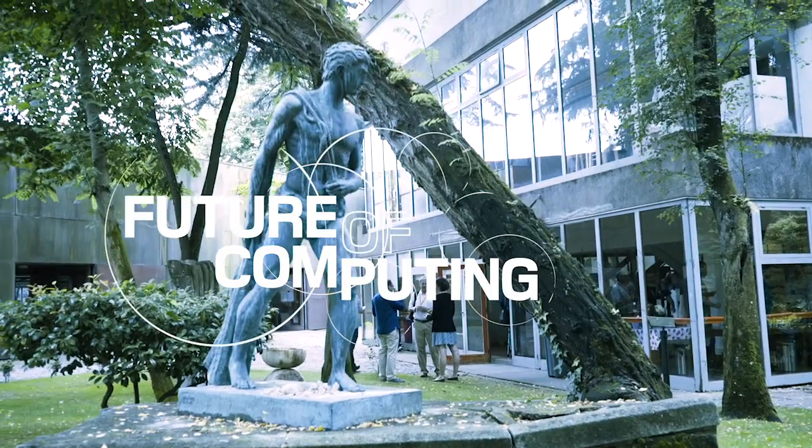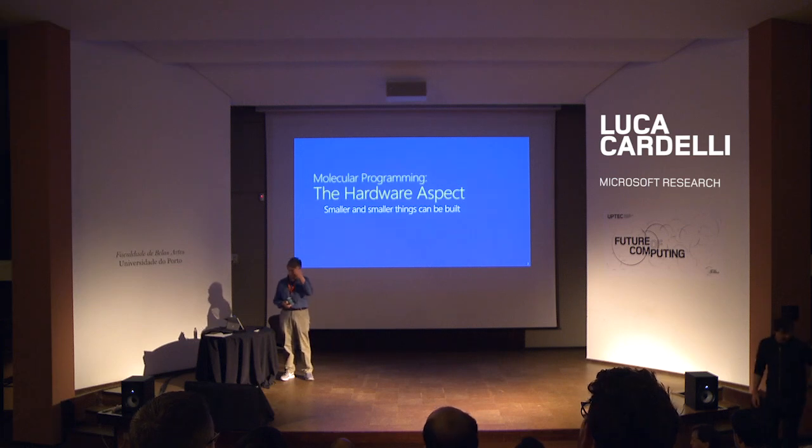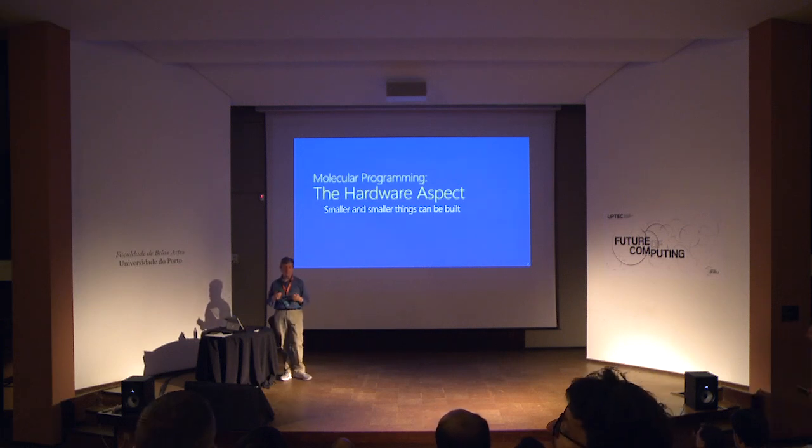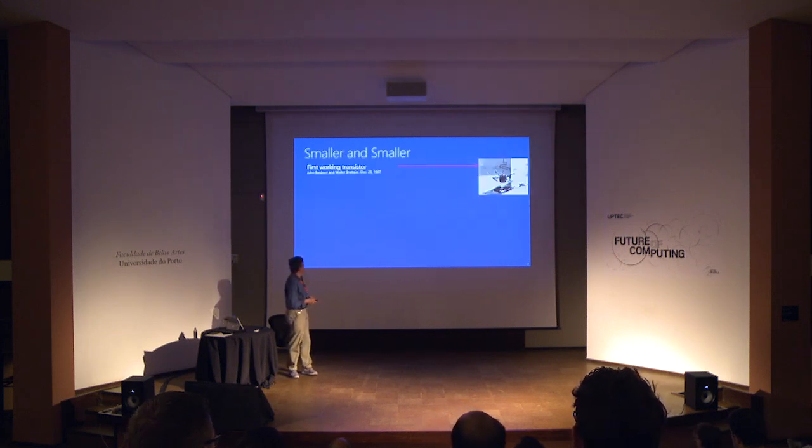So we start with the harder aspect. We've heard a bit of this already. The main point here is that with the advancement of technology, smaller and smaller things can be built. This was the first transistor, Bell Labs in 1947.